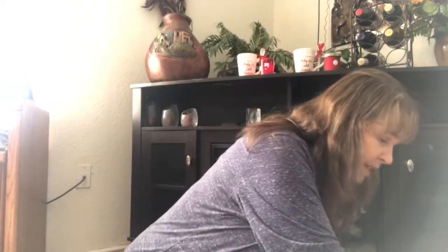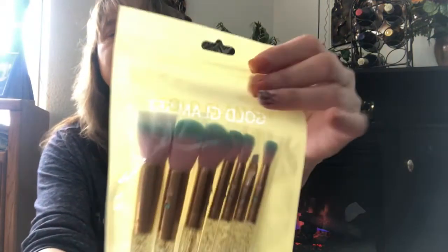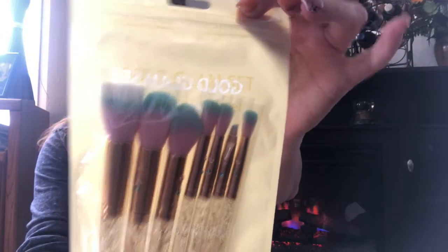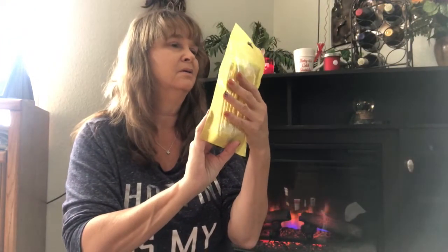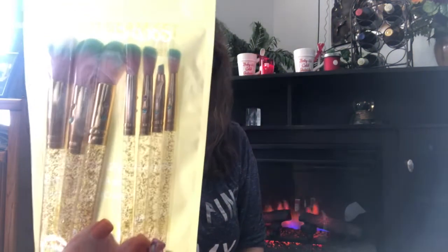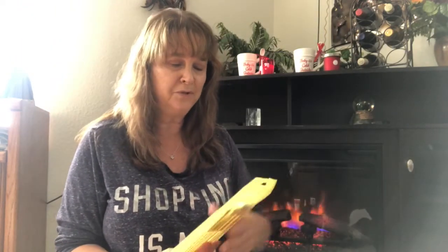Okay then. And the last thing in the box is a brush set. It's the Gold Glam Set 7-piece brush. They look very nice. So this was everything that was in this Ipsy. As I said, I haven't seen anybody unbox it. Tell me if you saw it and you just didn't like it, what you think of it.